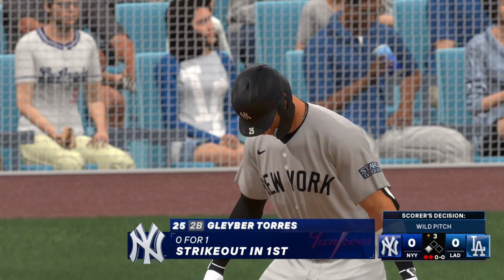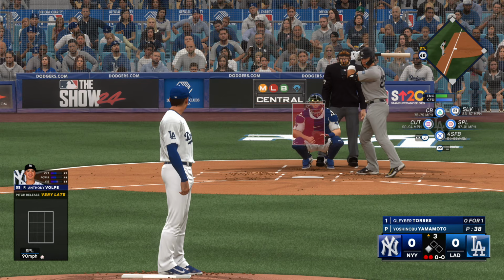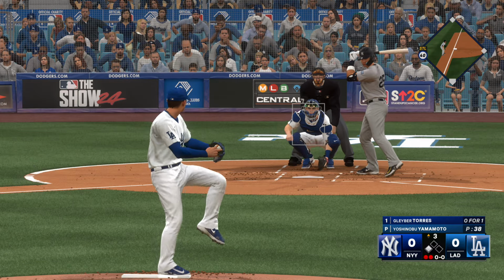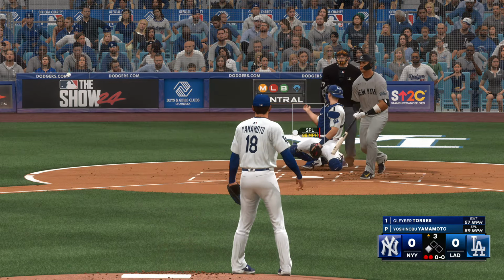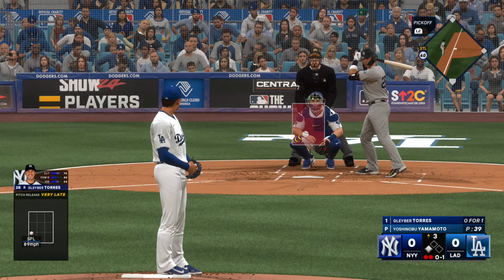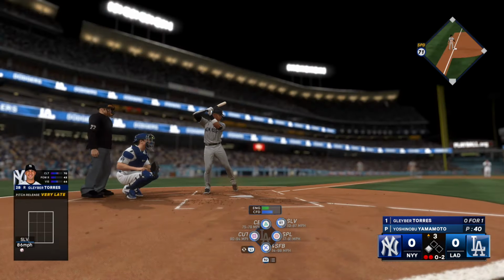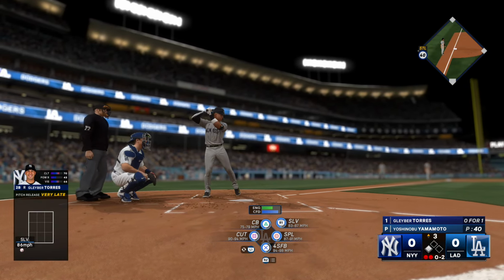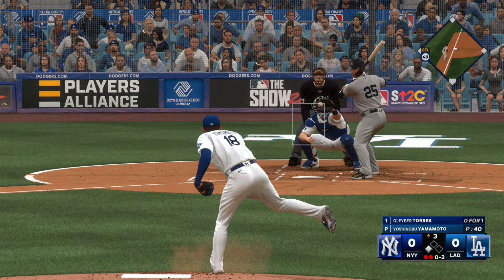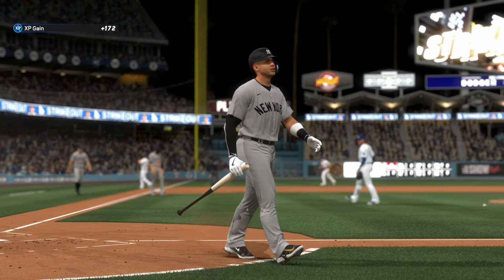Here's Gleyber Torres. Second baseman, Gleyber Torres. That one fouled off. Dominguez on third with two out. Swing and a miss, and he was fooled. All right, dude. Lead one, still no score.